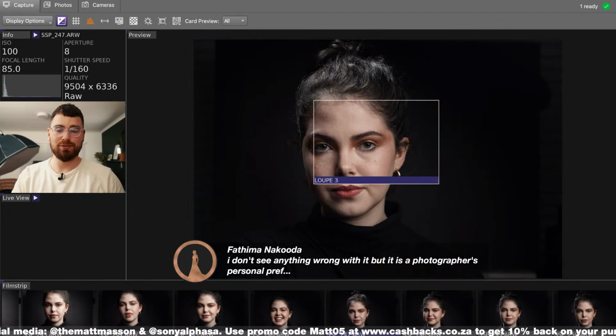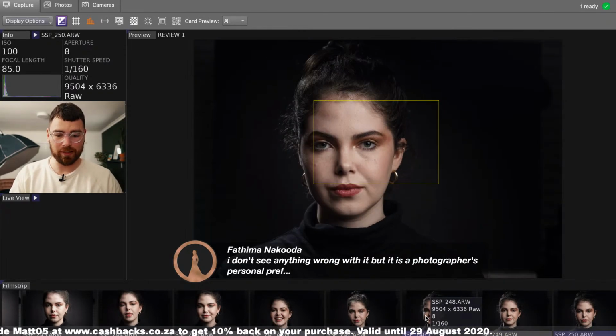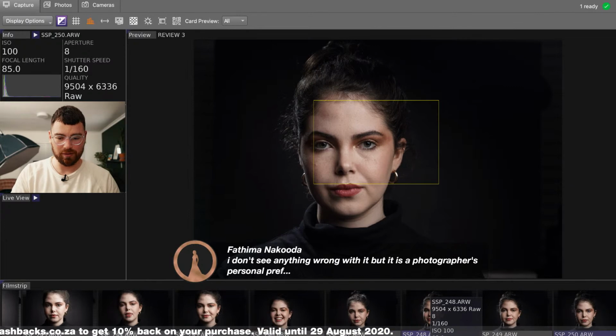Fatima says that she saw nothing wrong with this shot. I think that's what friends are for, just telling you good things even when you don't believe them. But I really prefer that kind of shot. I really, really love that.